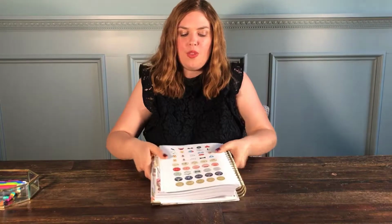And so the planner stickers are just kind of decorative to make the planner feel like your own. The tab stickers have months on them because that way you can apply the correct month sticker to the corresponding tab and personalize the planner so that it goes according to your planning process.